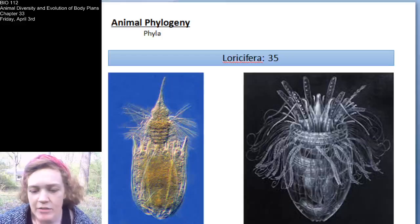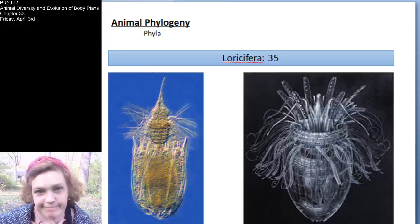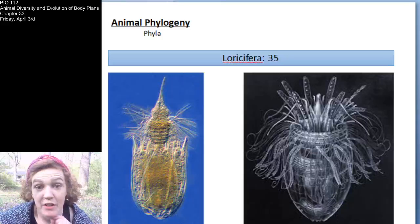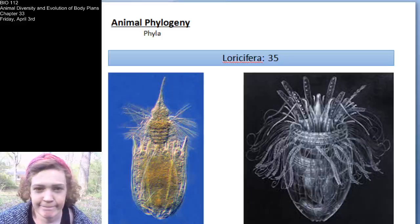Discovered not too terribly long ago, they live in ocean sediment, and they're tiny, obviously. Look at that. Did you know those existed before today? No, you didn't. Nope. All right.